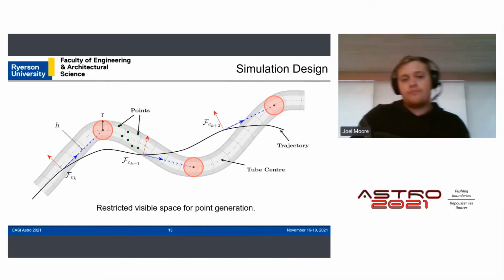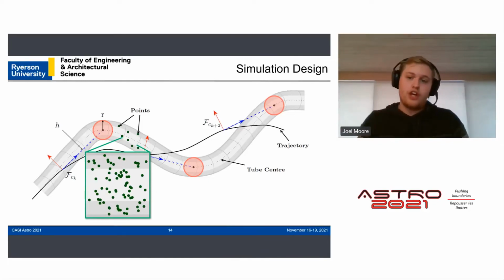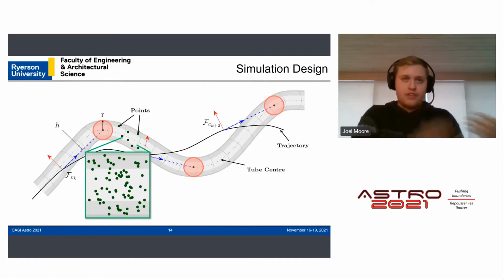The tube is the restricted volume in which all of the point data is generated, represented here by the green dots, and its center is the curve traced by the motion of the spherical volume centers. So the region of interest defined by the tube is then sliced into cylindrical volumes with faces defined by the location of the spherical centers, and the number of points generated in each slice is a function of the slice thickness and the density parameter. That way, if there are larger steps between frames, the number of points is then dependent on that step between frames.